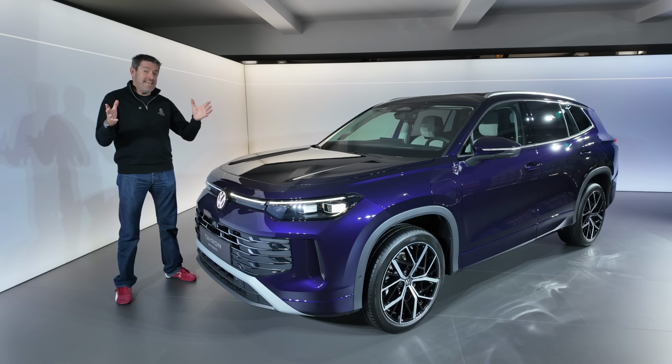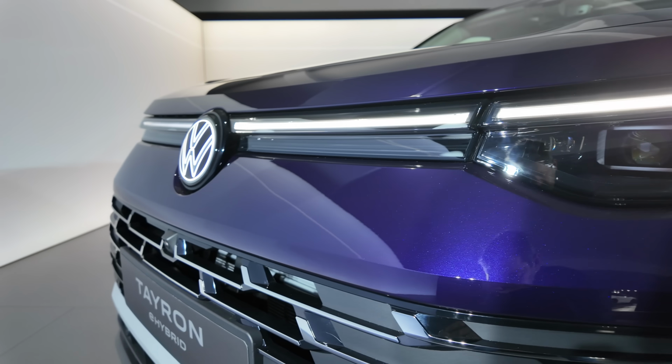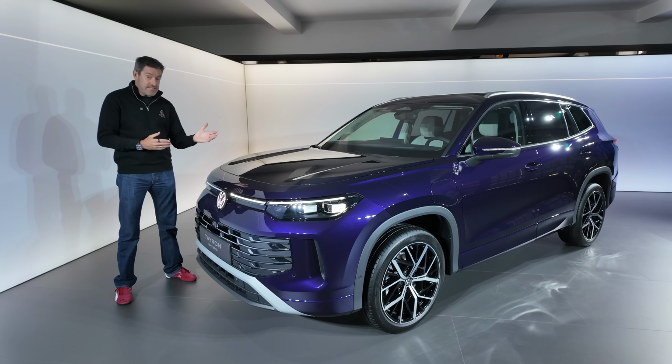Where does it sit in the VW lineup of cars? Well, it sits in between the Tiguan and the Touareg. So it's between the mid-size SUV and the really big one. So it's an interesting car. It has an option of either 5-seat or 7-seat configuration.